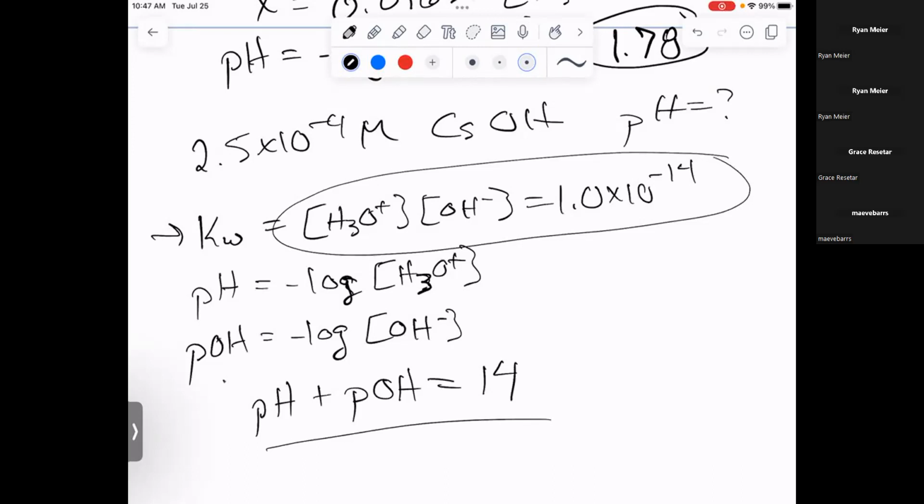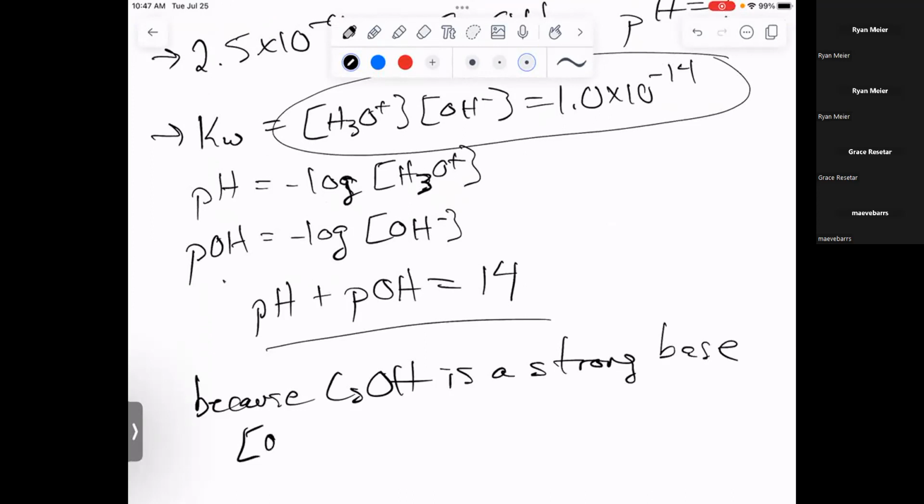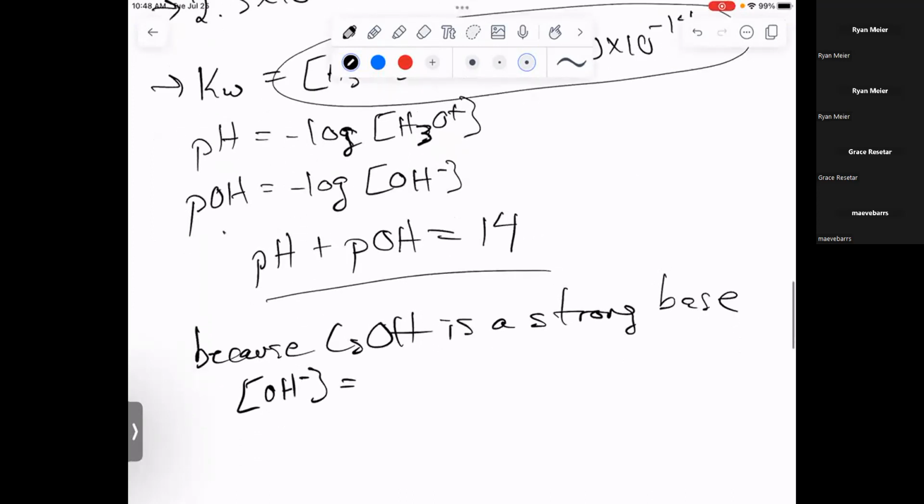So for our example that we started with, where we had this 2.5 times 10 to the minus 4th molar cesium hydroxide, if that's our starting concentration, what does that tell us about the hydroxide concentration that's there? If it's a strong base, like we said before, the hydroxide concentration should just be that same concentration. So because cesium hydroxide is a strong base, we can basically say that the hydroxide concentration itself is equal to that same 2.5 times 10 to the minus 4th molar.